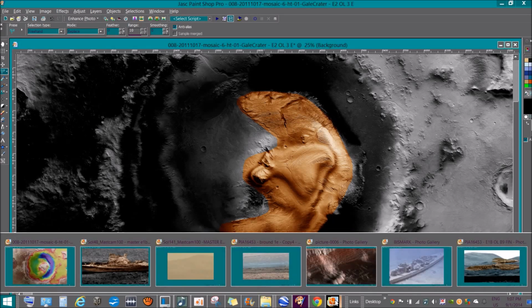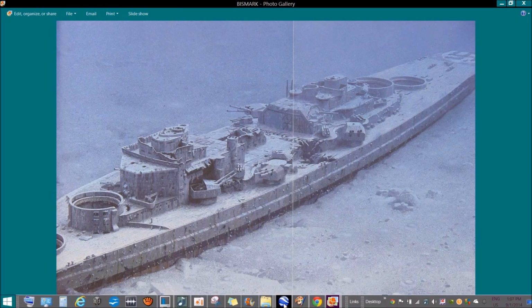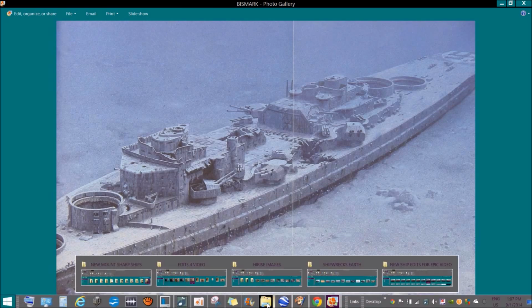Hang on, let's get this up a minute. Now, this is the Bismarck. This is an old battleship from World War II, but the USS Enterprise has a cloaking device. Now, I'm not talking about the thing from Star Trek. I'm talking about the US Navy here.